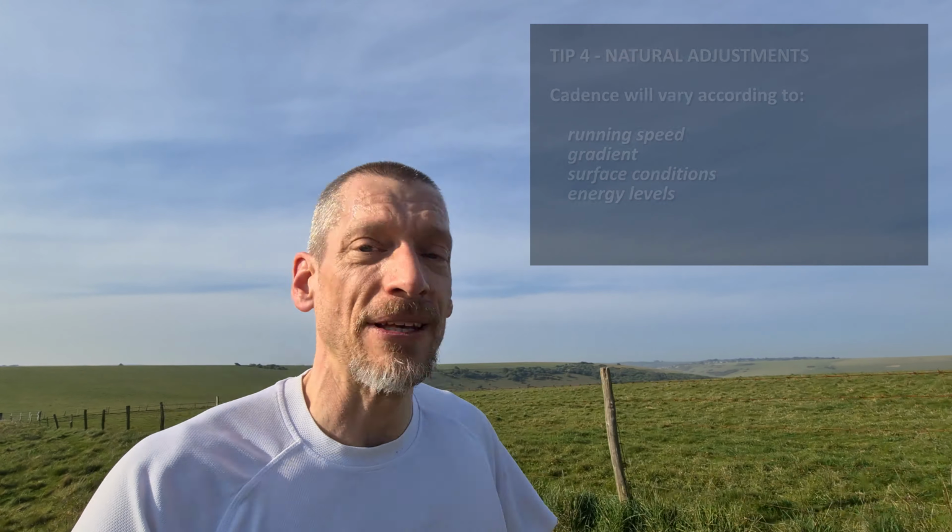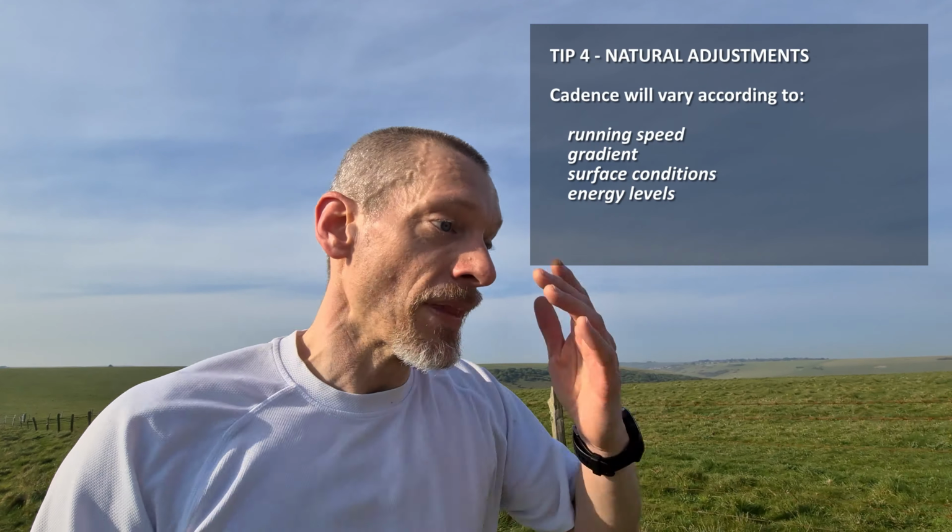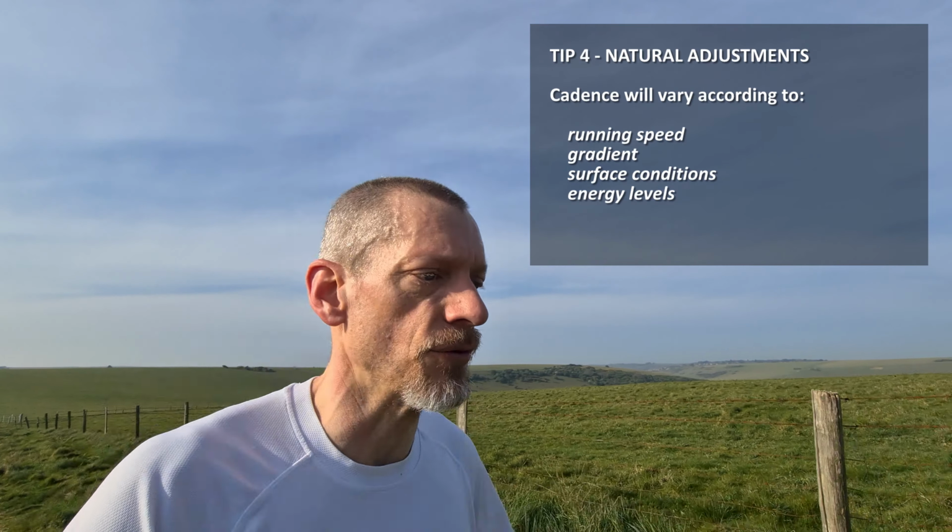And then, when you become more experienced in your running, you'll be able to train your body to change its cadence by design, so that if you find you're going into a sprint, you can intentionally speed up your cadence. Now, the cadence does vary according to the surface that you're running on.